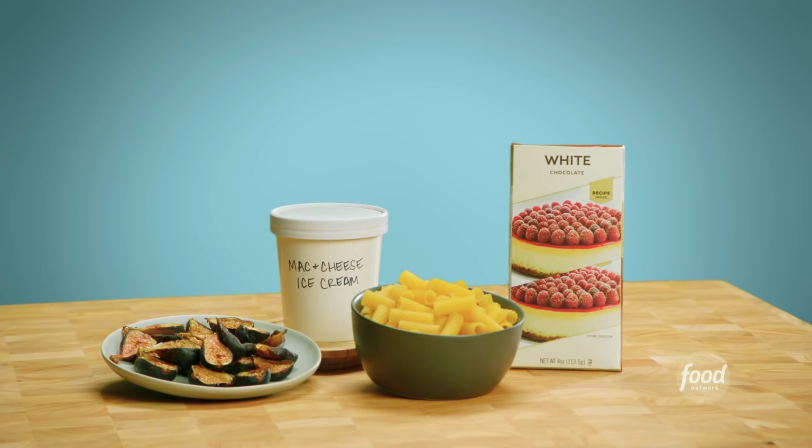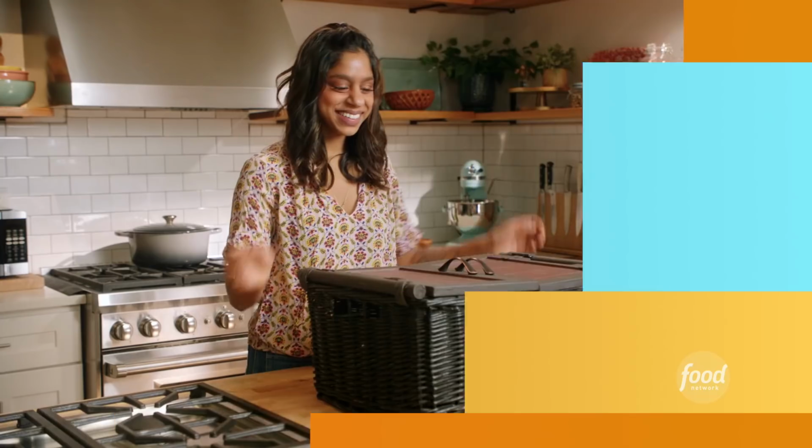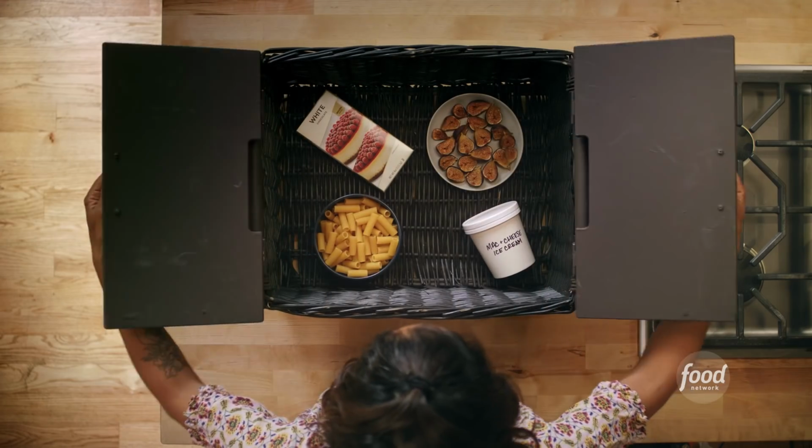These chefs are under an enormous amount of pressure. In the clip that we just watched, the chef forgot to include not 1, but 2 of the basket ingredients in her dish. So today we're gonna rewrite history. I'm gonna have some fun and show you a recipe that uses all of those crazy mac and cheese episode ingredients. Okay, let's see what we have.